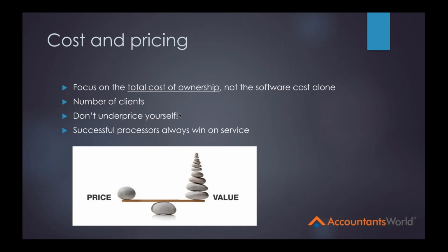The software cost for doing payrolls is typically much lower than the labor cost, especially for firms that are less efficient. So first, focus on finding a payroll system that lets your firm process payrolls as efficiently as possible with minimal labor cost. Your best bet is to find a reasonably priced software that significantly reduces your labor cost. If you can solve that part of it, you're 50% of the way there, give or take, in terms of getting to optimal efficiency.